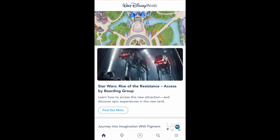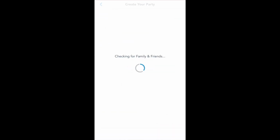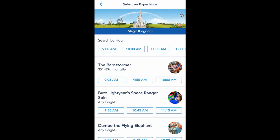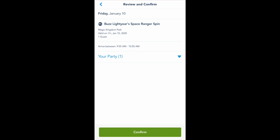So when you first open up the app and come to this homepage, click on that middle plus sign and select Get FastPass Plus, which will prompt you through all the selections and allow you to choose who will be booking the FastPass and what park you want to choose, and then select each of the rides. And it will ask you who you want to book for and each park before every selection you make, just to keep in mind. So let's select Buzz Lightyear Space Ranger Spin. Woohoo!